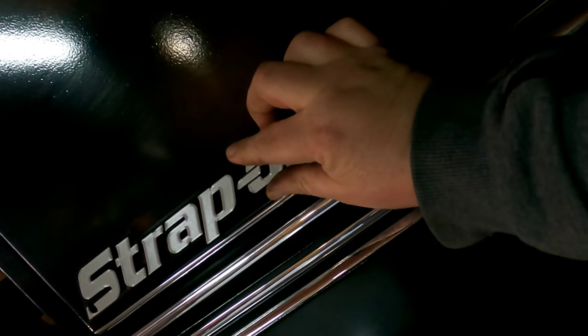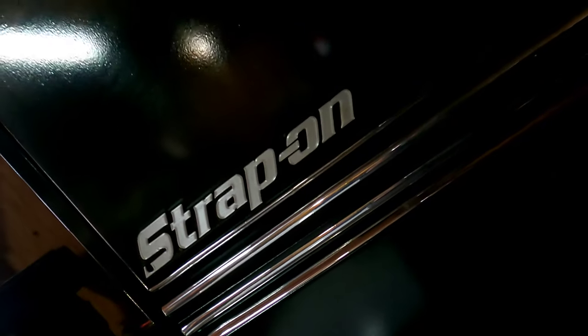And for all the Snap-on fanboys, excuse the heater. I think you're going to enjoy this. Let's take a look at it from back here.